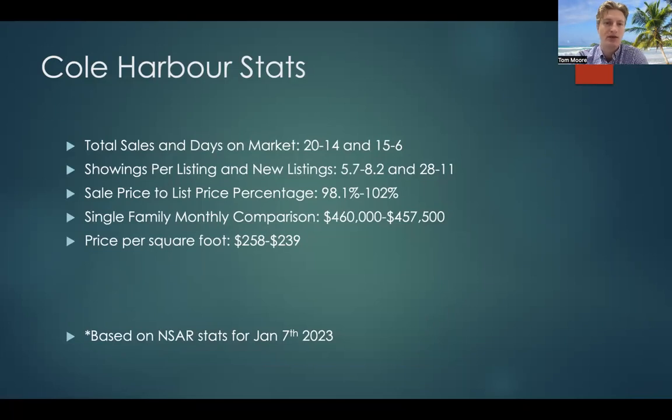Total sales and days on market. Total sales, we had 14. Days on market was 6. That's pretty low, obviously, when looking at the big scheme of things, and that's going to be reflected here a little bit later. Showings per listing, 8.2, and new listings was 11. So Cole Harbour really actually punched a little bit above its weight for December.